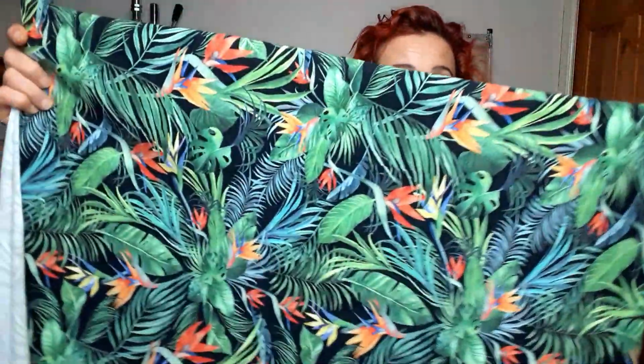It's okay, it's not super stretchy. French terry generally is not super stretchy, but I would say it's stretchy enough for what it is meant to be doing to us. Then I bought Birds of Paradise. I really like Birds of Paradise, the flowers. And I like these as well, and the colors are absolutely gorgeous.